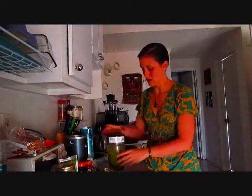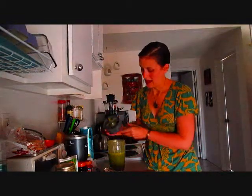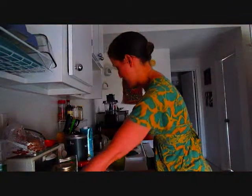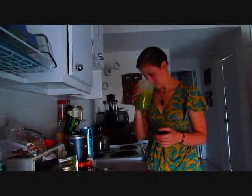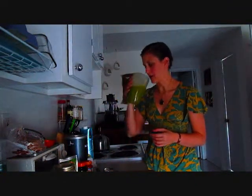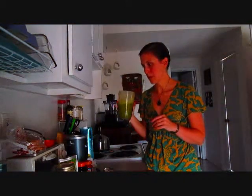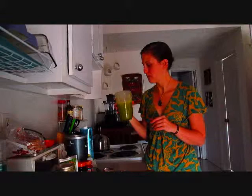Okay, so we've got this all good and blended. And it is a bit of a green color, so hopefully that won't put off too much, but it's got a pretty good smell. Let's give it a little taste test. It's good. It does taste very fruity still. It's not overpoweringly fruity, but the banana and the tangerine really helped give it a nice flavor.